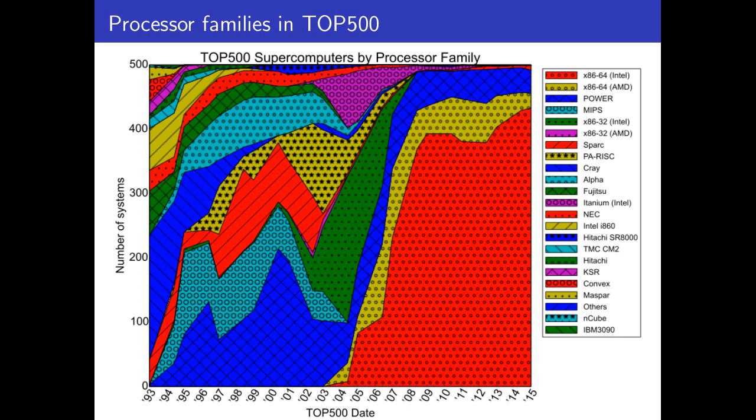Does this mean the number of systems, the number of customers, or something? I think it's the number out of the 500 on the top 500 list: how many of them are AMD, how many are Intel, how many are Cray. Top 500 computers, ranked probably by flops, teraflops.